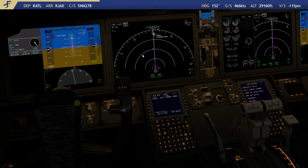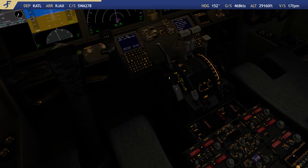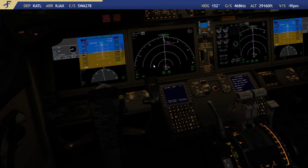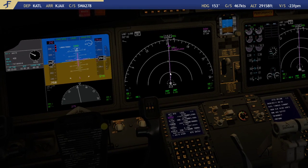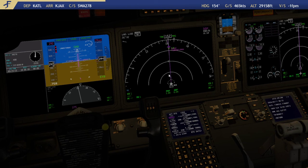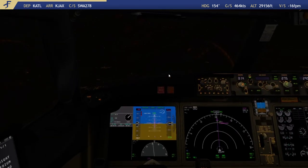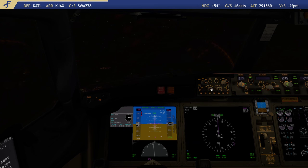Delta 387, descend to maintain level 240. Well, we'll wait until we get there. Say again, center. Level 387, disregard. Disregard. I think that might be for me. Pretty sure he might have meant me.